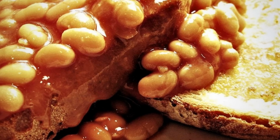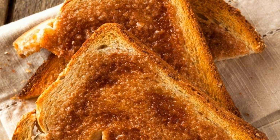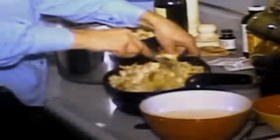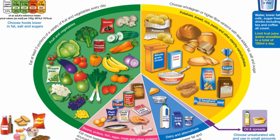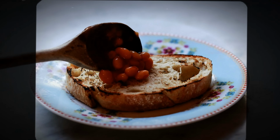The beans had to be hot enough to soften the bread slightly, creating that perfect soggy and crisp combination. Some families added cheese on top, grilled until bubbling. Others stretched a single tin across 3 children. Nutritionists now point out that beans on toast is surprisingly balanced. Our mothers knew this instinctively.